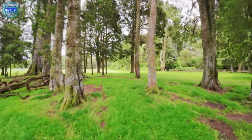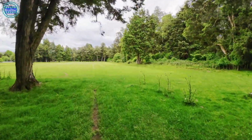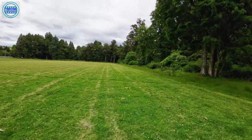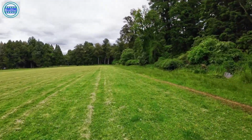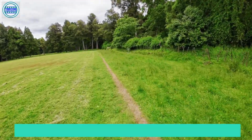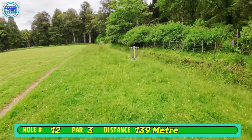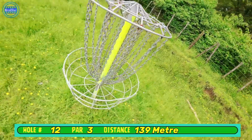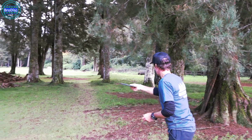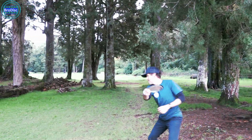Hole 12 is a 139-meter hole that has a thicket of trees. You must pass through in order to get into the polo-cross area. The basket is not too far away from the OB fence line, so players' second throws are crucial. Quite a well-known hole here, for those familiar with it. As you can see, the breeze has picked up a little bit.